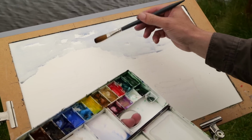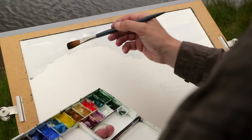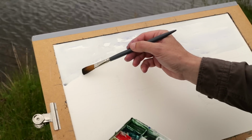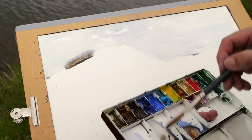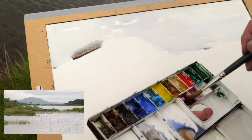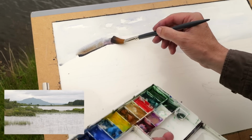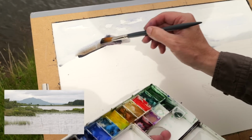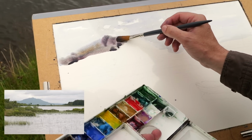Skies are quite tricky, but don't dwell over them too much. So now I'm heading into the background now, this very dramatic sky amongst all my splashes. And it's quite a dark colour. There's a bit of red to it, a bit of blue. It's very dramatic. So the mountains have got to come in, really get a sense of feel of it.